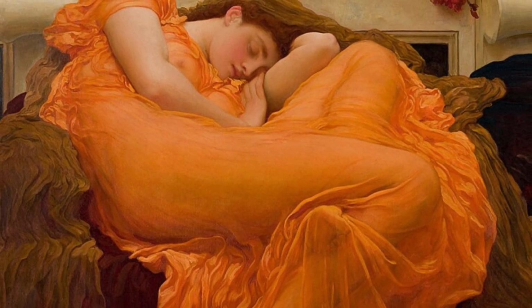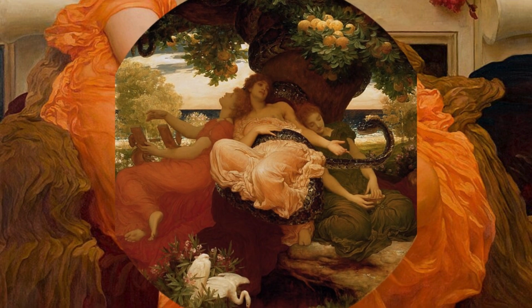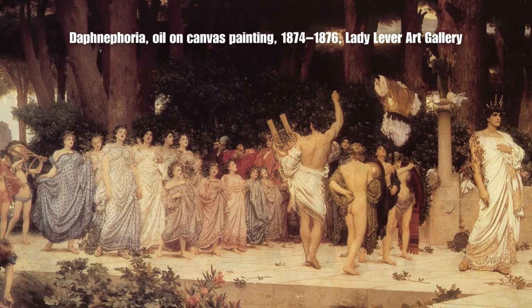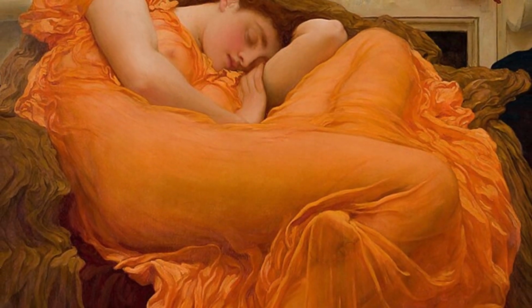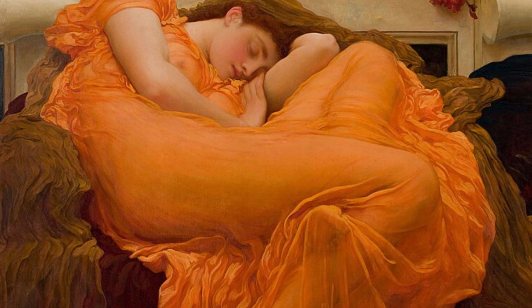The 19th century was a period of intense fascination with classical ideals, which Leighton embraced wholeheartedly. His work synthesized the romanticism of the pre-Raphaelites with a more disciplined classical approach. The late Victorian era also marked a time of social and cultural shifts, with art increasingly focusing on aesthetic values rather than moral or narrative messages. In this context, Flaming June epitomized the ideals of beauty and harmony that defined Leighton's career and Victorian art as a whole.